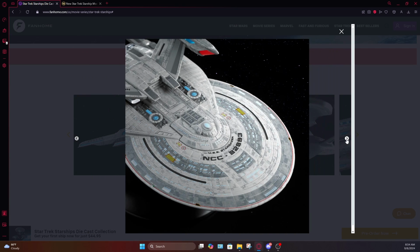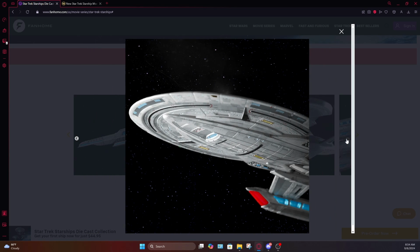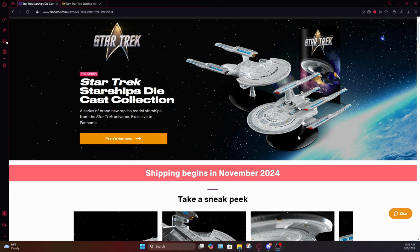So it's literally like these are going to blend in perfectly well with the original Eagle Moss collection. So if you have a bunch of those, you can just sit these right next to them, and they will just look absolutely the same. They're even using the same stands, which I really liked.